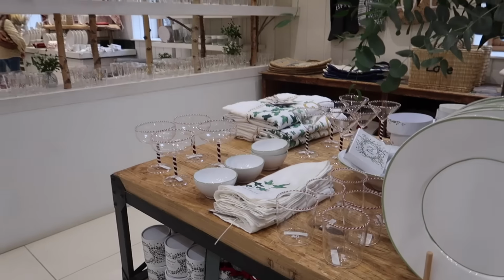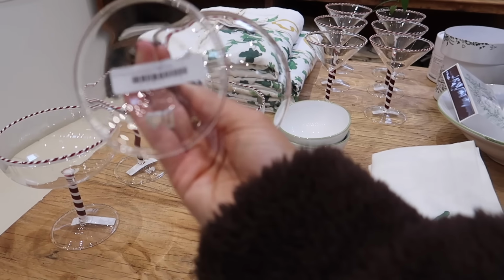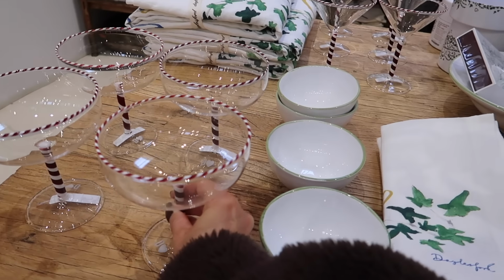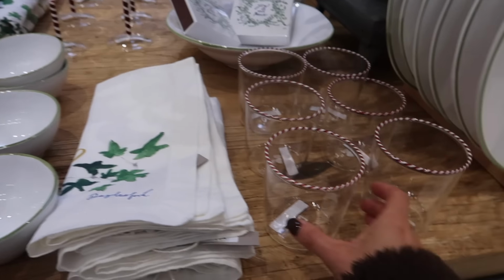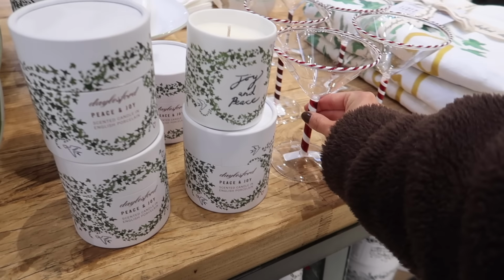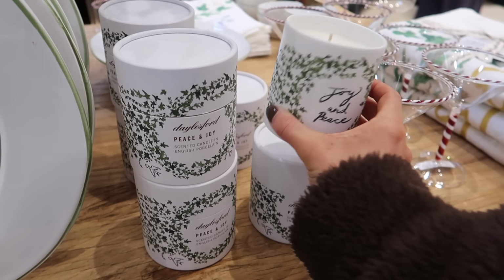How cute. And round the corner we have got festive tableware. That is rather fabulous, isn't it? How much are these? £18. So if you want to do a full table, it's a lot. But imagine doing like a little spiced eggnog. Gorgeous. And then we've got some new linens with the ivy. That's really pretty. Small versions with the gingerbread or candy cane top. And then, ooh, little martini versions. So cute. A brand new candle. Joy and Peace. Let's see. Scented candle in English porcelain. I mean, these are such nice gift ideas.